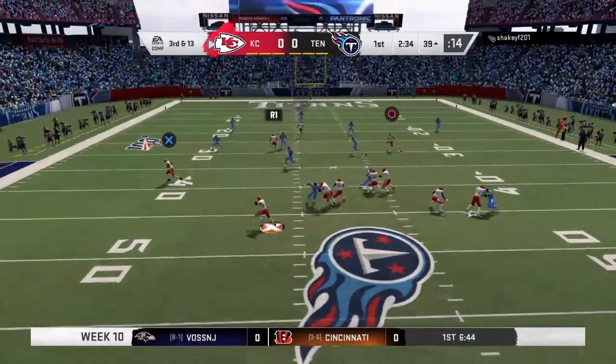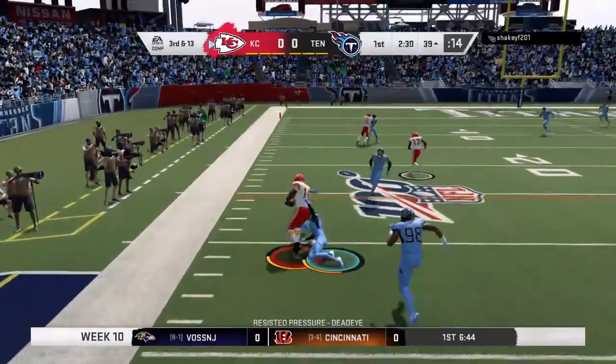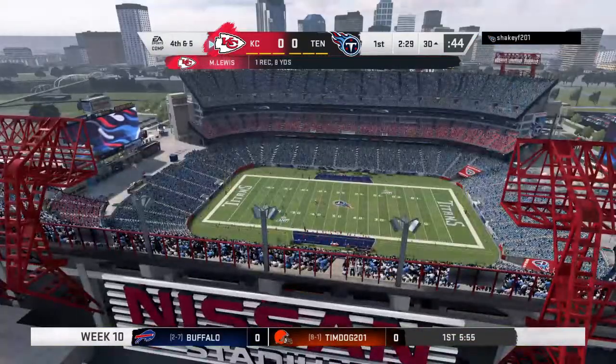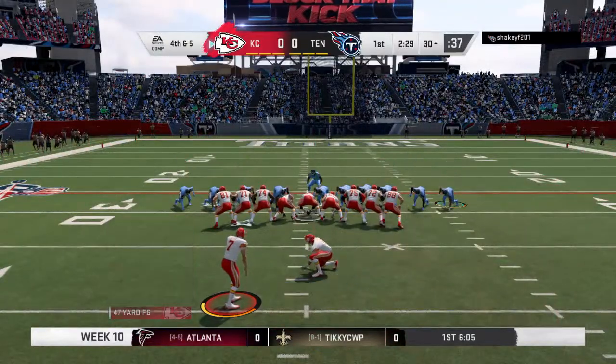On 3rd and long, it's Mahomes. Dancing to his left. He's got Lewis. And a good tackle there right around the 30. Stops him short of the first down. Now after the completion, we're going to get a timeout, an injured player. While the trainers take a look, we'll step aside.